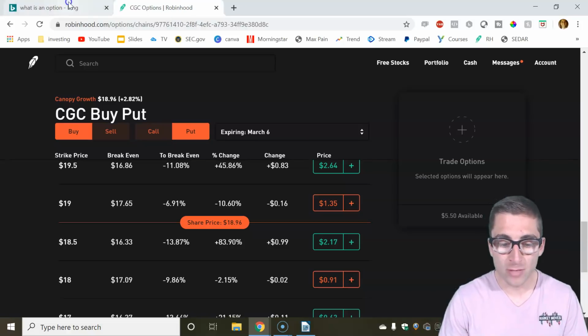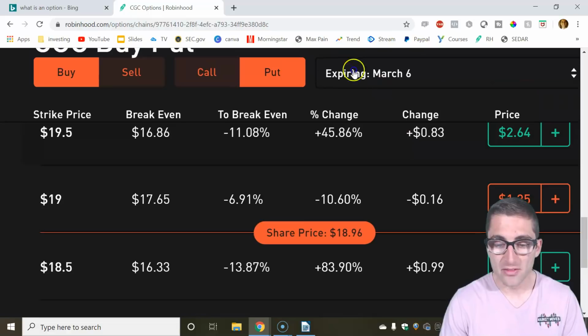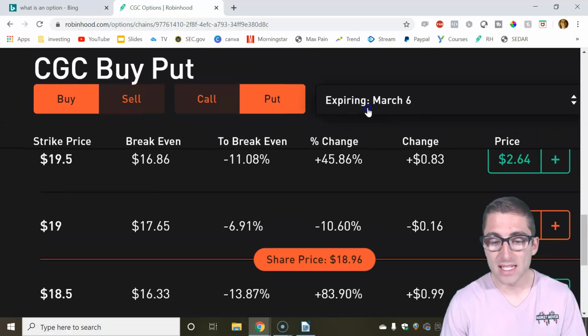What does that mean on Robinhood? So let's go to Robinhood. As you can see, we have a couple columns: strike price, break even, to break even, percent change, change, price, all that stuff. And up here we have buy, sell, call, put, and then up top we have the expiration date.